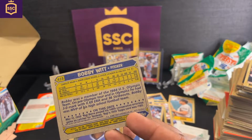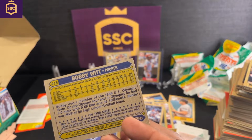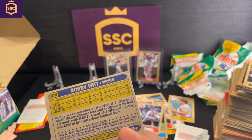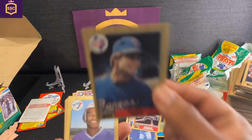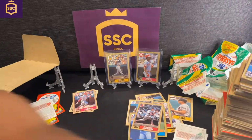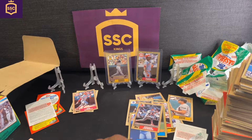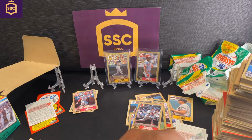Oh, that's right. Bobby was a member of the 1984 U.S. Olympic team. So he was pretty good. He was with the same team as Mark McGwire and Will Clark. Oh, Will Clark, another player on this team that we want to get. So this set was loaded, I would say. A lot of cards, a lot of standard vet players.